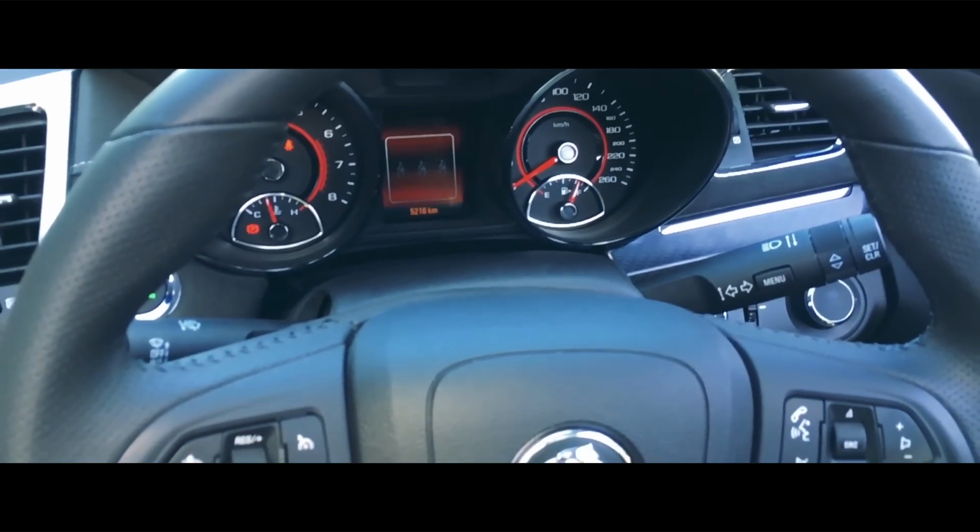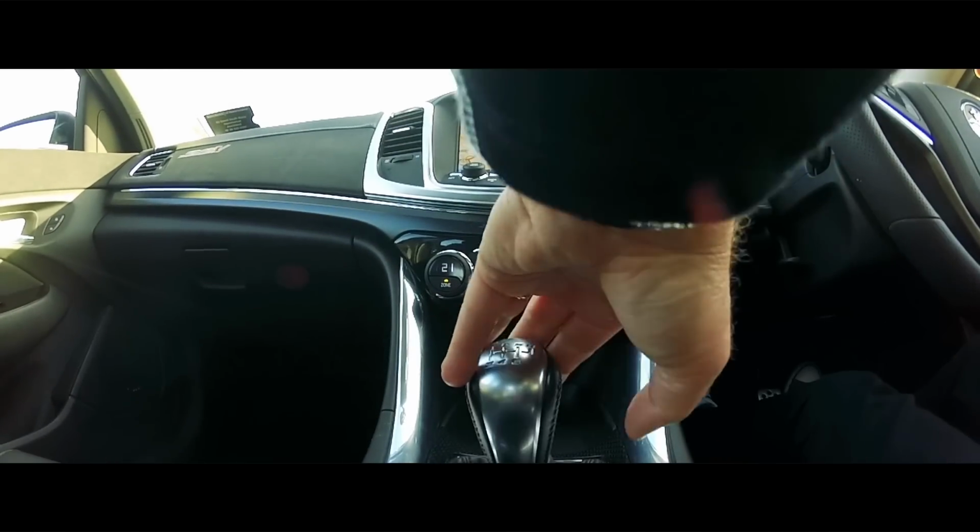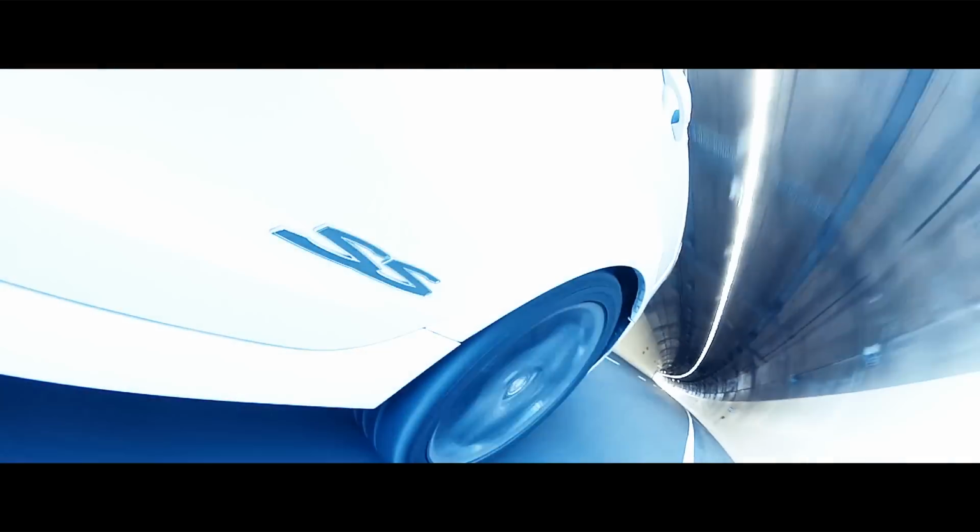I'm going to miss the Redline SS-V manual when I hand it back, because chances are it's the last full-size Aussie V8 I'll get to drive, and it's a great car.